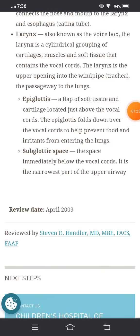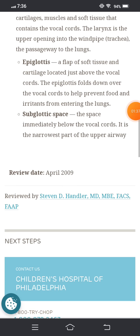Epiglottis, a flap of soft tissues and cartilage located just above the vocal cords. The epiglottis folds down over the vocal cords to help prevent food and irritation from entering the lungs. Subglottic space, the space immediately below the vocal cords. It is the narrowest part of the upper airway.